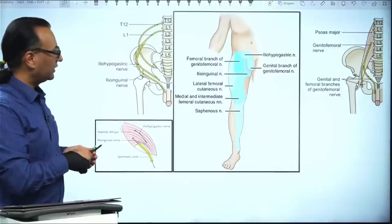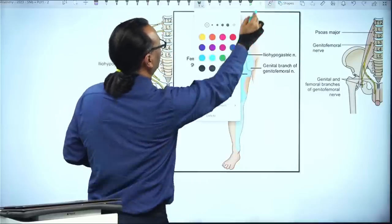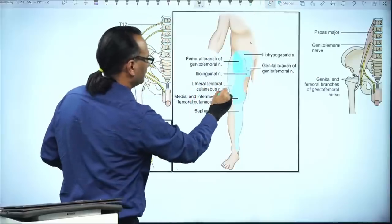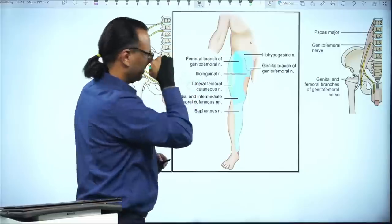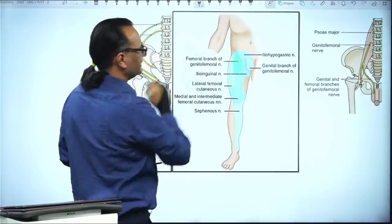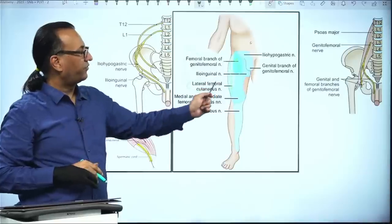As you can understand now, I have first told you about laparoscopic surgeries. Laparoscopically, the lateral cutaneous nerve of thigh can be involved. This is the territory. In laparoscopic surgeries, number one is the lateral cutaneous nerve and number two is the femoral branch of the genitofemoral nerve, supplying the anteromedial thigh, because they are the content of the triangle of pain.